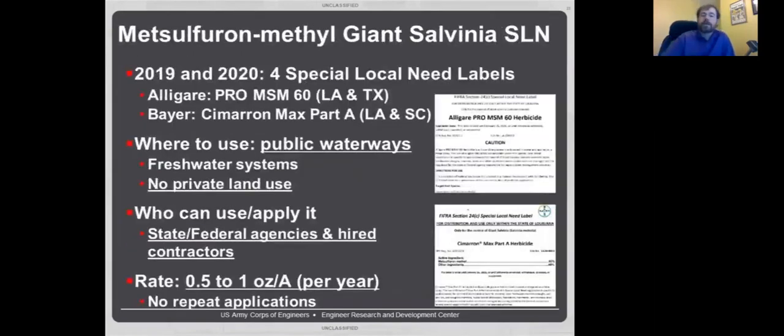So then a couple of companies came forth and approached us about looking at special local needs, and two herbicides with 4 special local needs were granted over the past year and a half in Louisiana, Texas, and South Carolina. And we were looking at public water use only, no private applicators unless you're contracted, but mainly one of the state and federal agencies applying this at a half an ounce to 1 ounce per year.